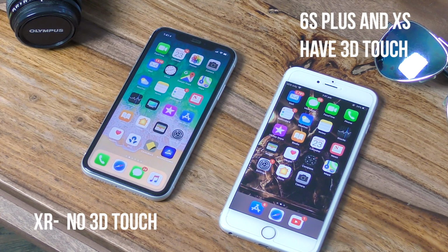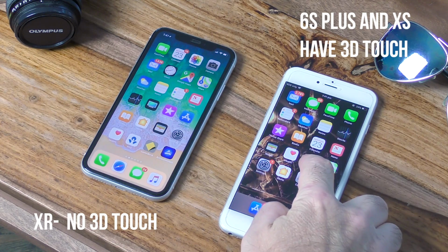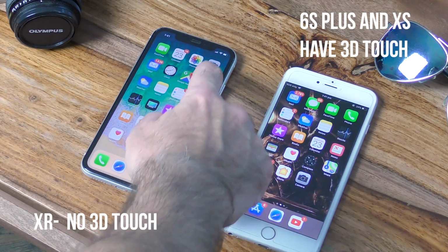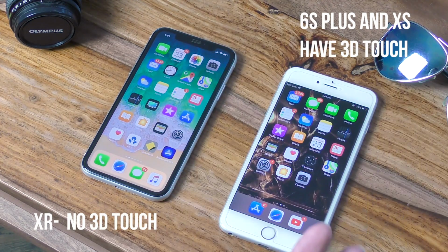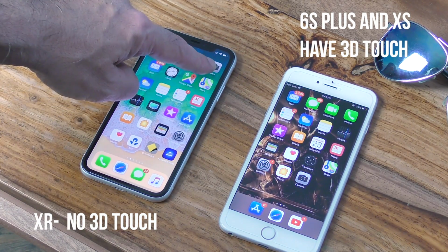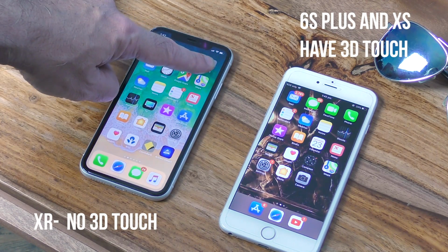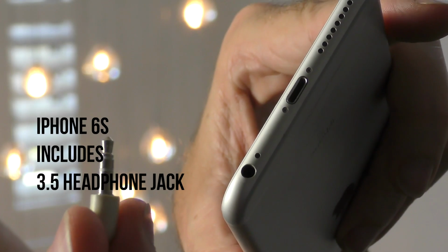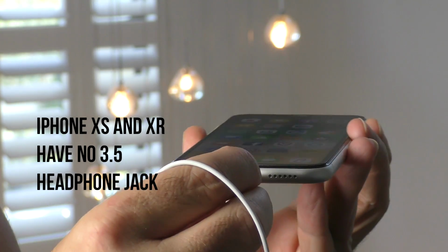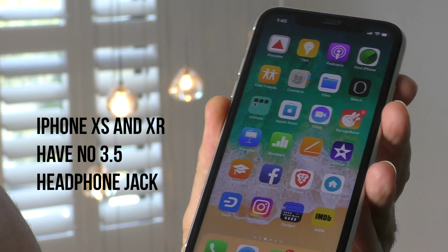Now, before I wrap up the video, there are a couple of further omissions I'd like to remind you of. That is the removal of Force Touch on the iPhone XR. It's still available on the XS. Force Touch was first introduced on the iPhone 6S, which is the phone that I've come from. Having said that, I don't miss this feature in any way. Force Touch just enables you to interact with the phone in a slightly different manner, and I'm not missing it in any way, so not a big issue for me. There is also the removal of the 3.5 headphone jack, which may be an issue for some of you who use other headphones.